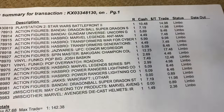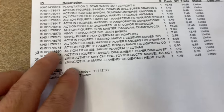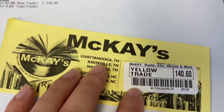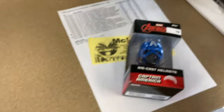This is the list of the stuff that I traded in. This is the cash value, and this is the trade value. Took back two items that they only paid 89 cents on. And they gave you a piece of paper like this with the barcode of your credit. So this is what I took back. They were 89 cents.